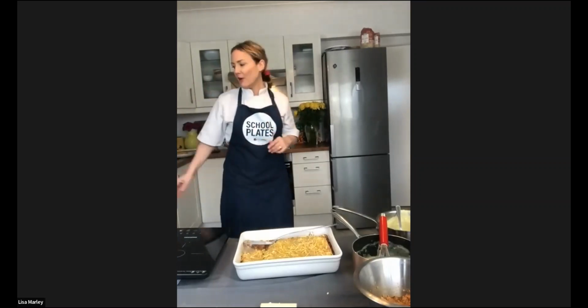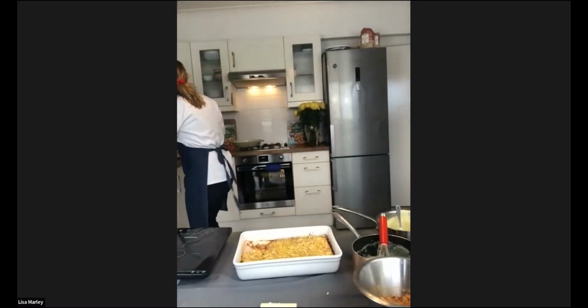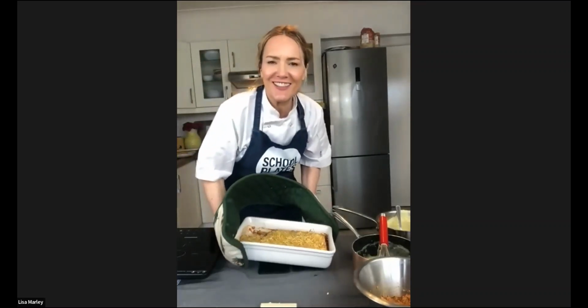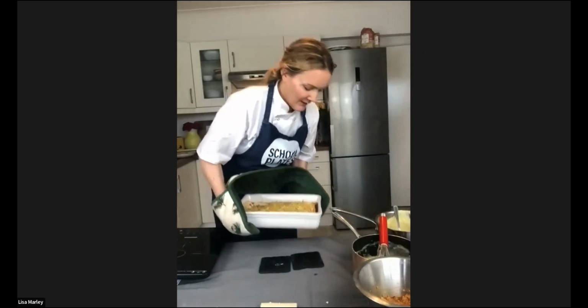It's bubbling away behind me. It looks good, very good. Yes, I mean, it's rustic, isn't it? Lasagnas are never the most, mind you, I was looking, right.